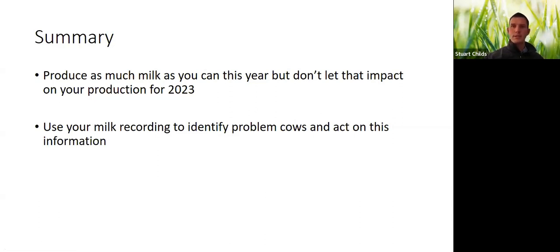So CMT test, follow through with either your cluster dipping to prevent further spread, or you have the option in the short term, for the next month to 6 weeks, to try shutting down those problem quarters. Twofold action in that sense won't really impact on milk supply, may potentially cure a cow that could be a problem again next year. And also we still get the milk value from the cow without compromising the rest of the herd. So that's the rundown on that topic for today.